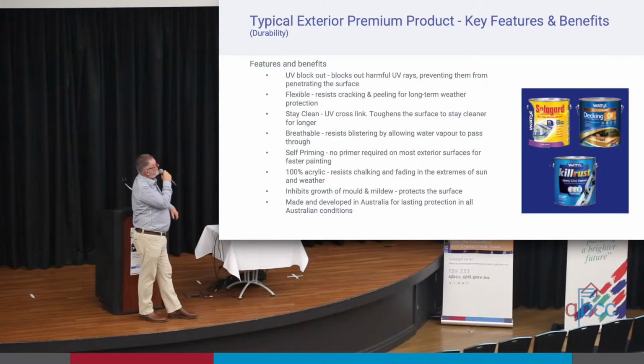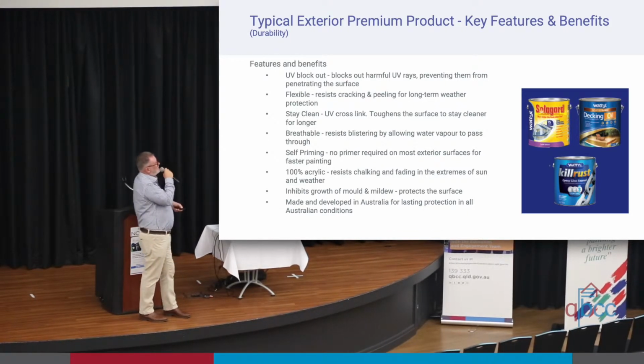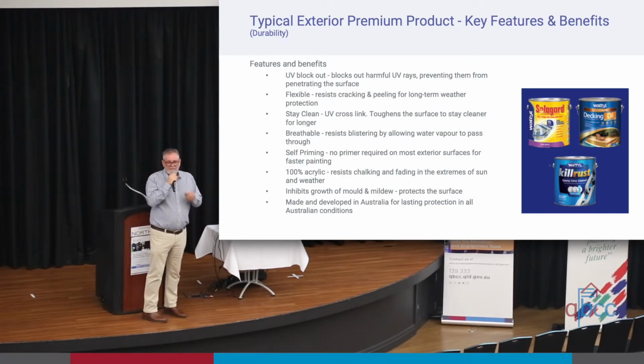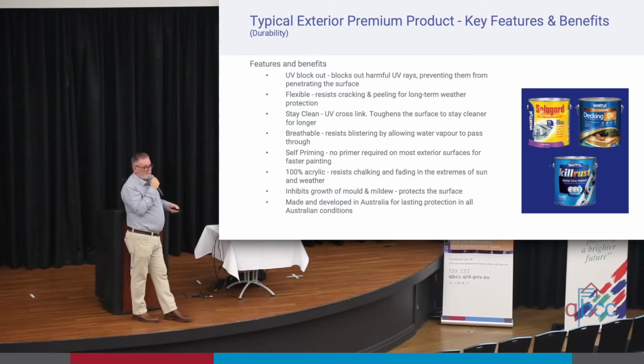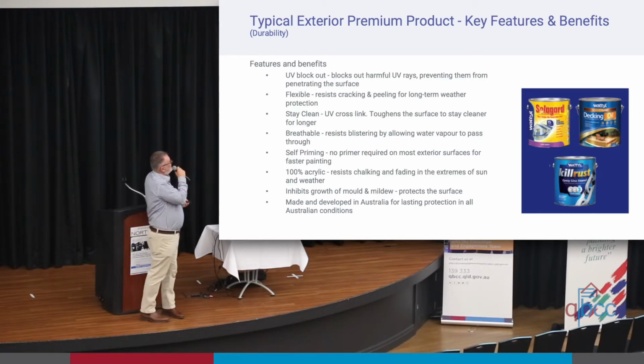When you talk about exterior paints, again, you've got all your features and benefits in your top of the range: solar guards, weather shields, the PPG products and all those types of things. Basically they're talking about UV blockouts and durability. So it's going to expand and contract, it's not going to crack, it's not going to peel. They all come with different lifespans now. It was once 5 years, 10 years, 15 years, and I think now we've got lifetime guarantees. So it just keeps on rolling on.